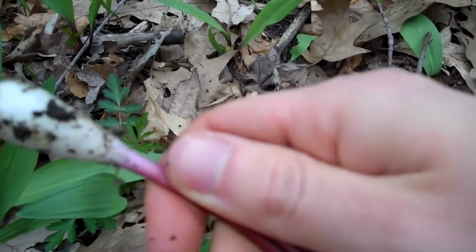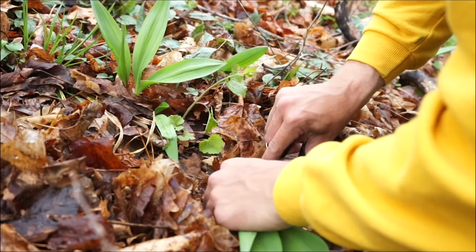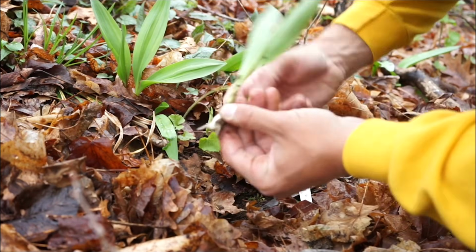Since these are bulb plants, if you pull up the entire bulb, the plant won't grow back next year. So if you want to harvest ramps, just cut the leaves above the base of the bulb to allow the bulb to grow back next year.